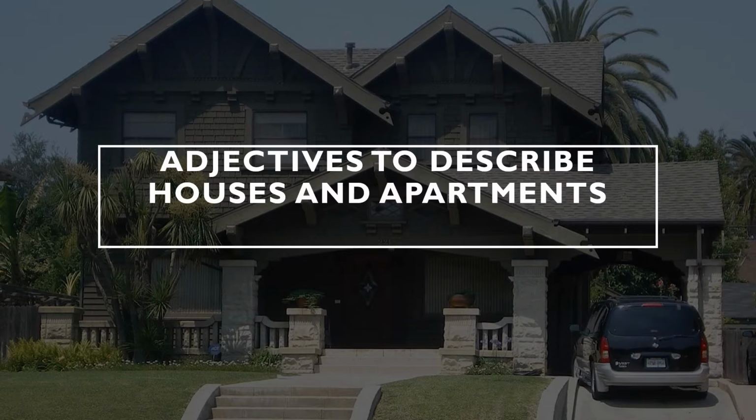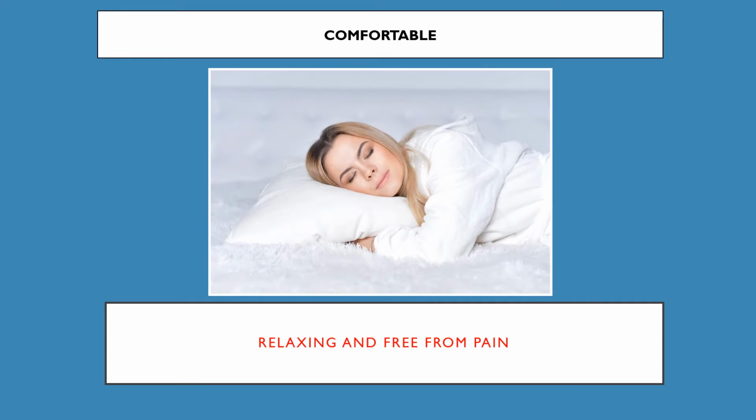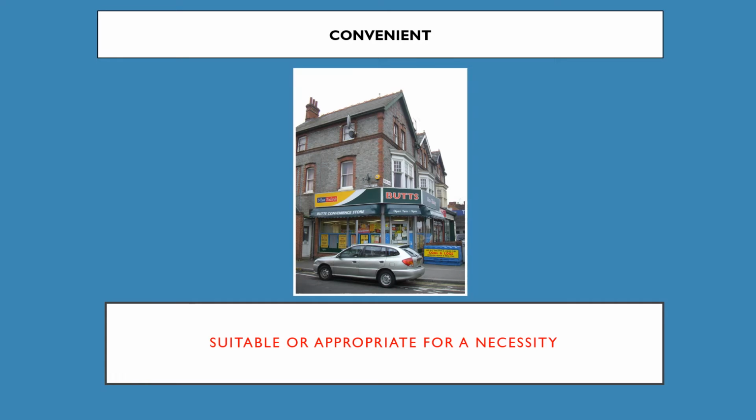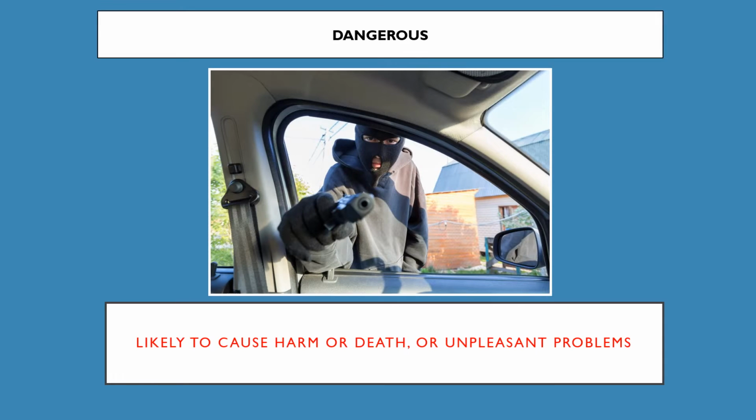Let's see some of them. Bright, full of light, shining. Comfortable, relaxing and free from pain. Convenient, suitable or appropriate for a necessity. Cramped, limited in the freedom to move because there is not enough space. Dangerous, likely to cause harm or death or unpleasant problems.